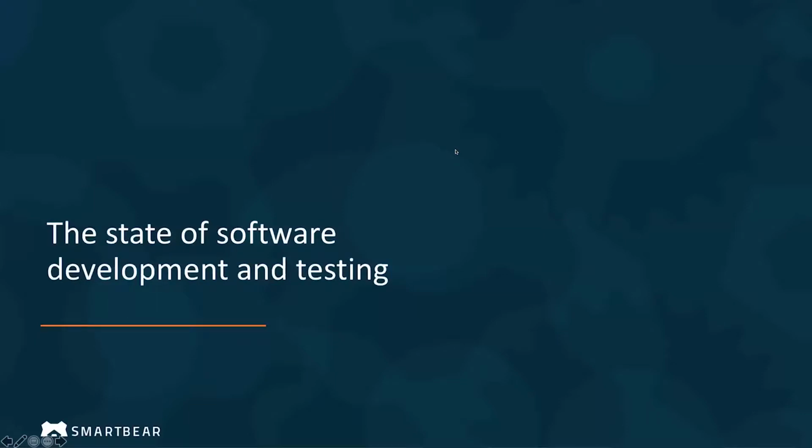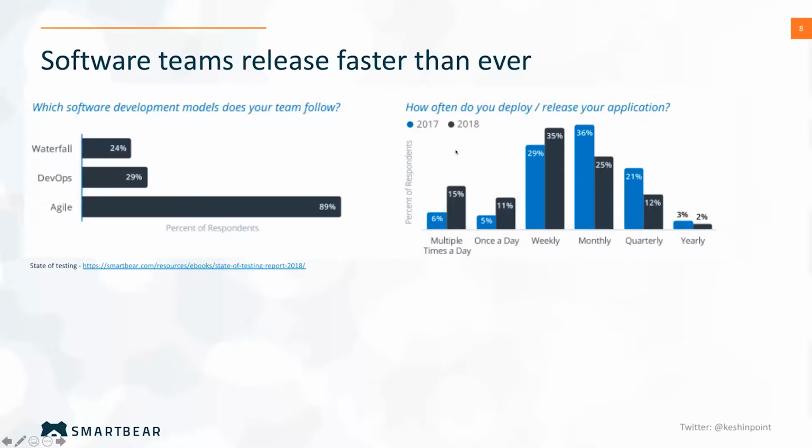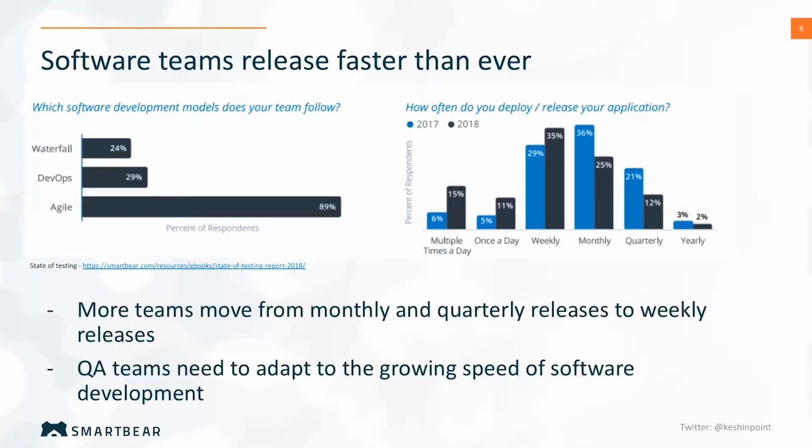So let's get started. Let's talk about the state of software development and testing. Last year, SmartBear, as we do on a regular basis, conducted a state of testing survey, which goes out to thousands of testers and developers to understand how their software development as a whole has matured over time. What we see is essentially software teams are releasing faster than ever, right? We're seeing more and more people adopt agile principles. And we see, for example, more people moving from monthly and quarterly releases to weekly releases over time.